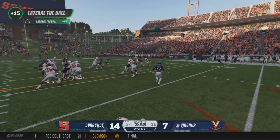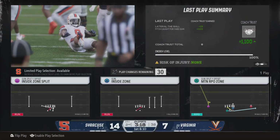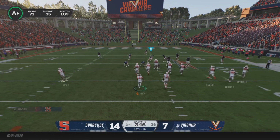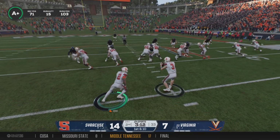Now the pitch. They'll finally make the tackle, but that option was executed to perfection. Inside the 30 at the 29, it's a first down.